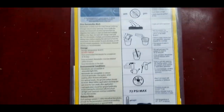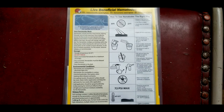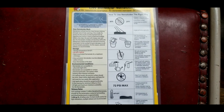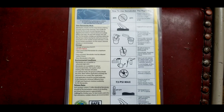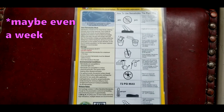This is the back. It gives instructions on dosing them, and they are UV sensitive, so once I apply them to the soil, I'm going to turn off all the grow lights in the living room just to try and get them established. I'll probably give it a few days before turning them back on.